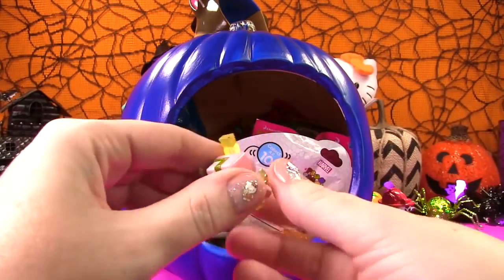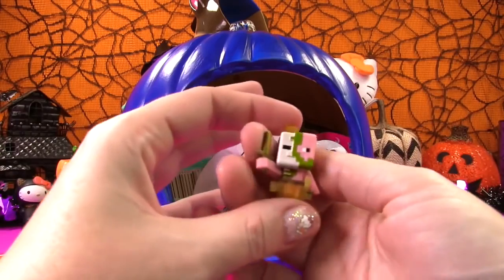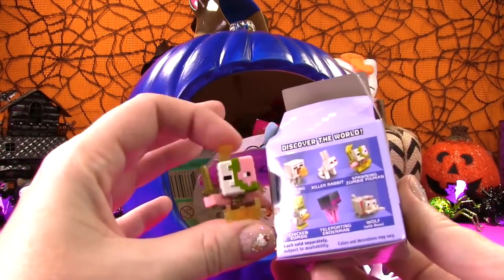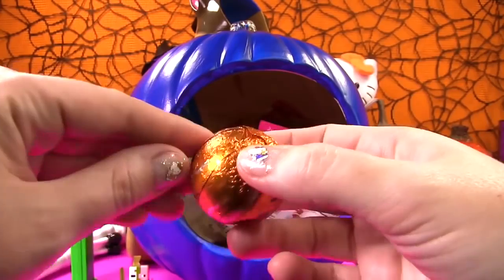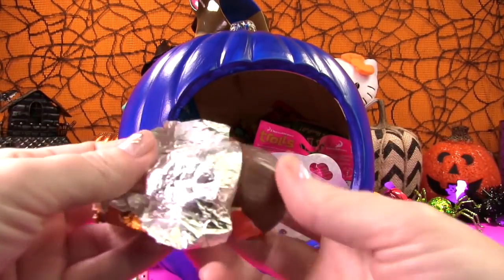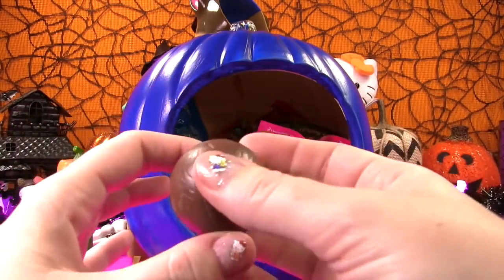Whoa, this one looks so crazy. It's the spawning zombie pig man. Check this out, it's a crazy looking pumpkin. And inside, it looks like it's chocolate. Now, I don't see any pumpkin face on there.